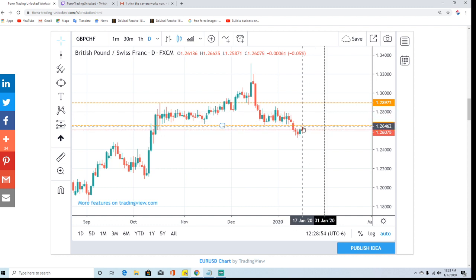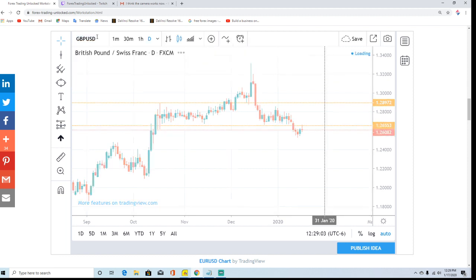So I think you're going to see a little bit of a bounce, kind of flirt with this 126.55 level before you start to see this market erode again. So now let's look at the British pound US dollar. Excuse me. And we will see how this one is faring today.